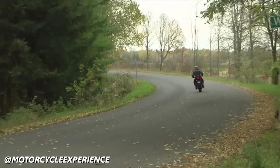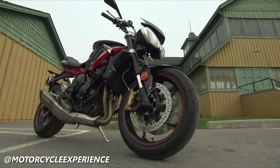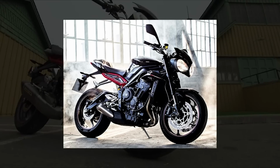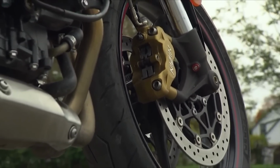One of the big things to look out for on these are the reg rec and the stators. That tends to be an issue. The Street Triple 675 was produced until 2017 when it was replaced by the 765. So considering the 10-year production run, aftermarket parts are pretty easy to come by.